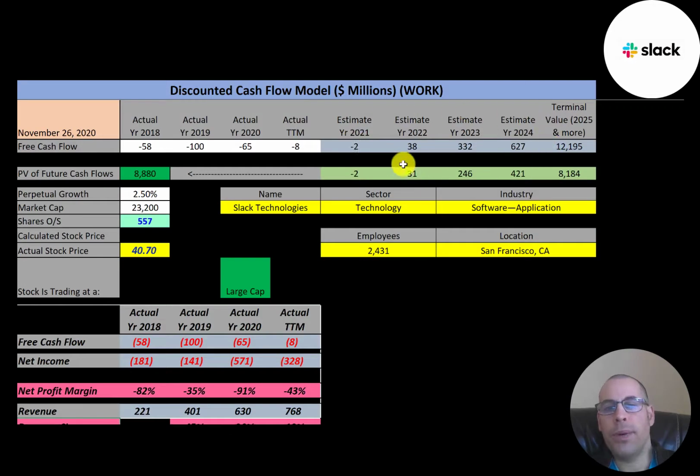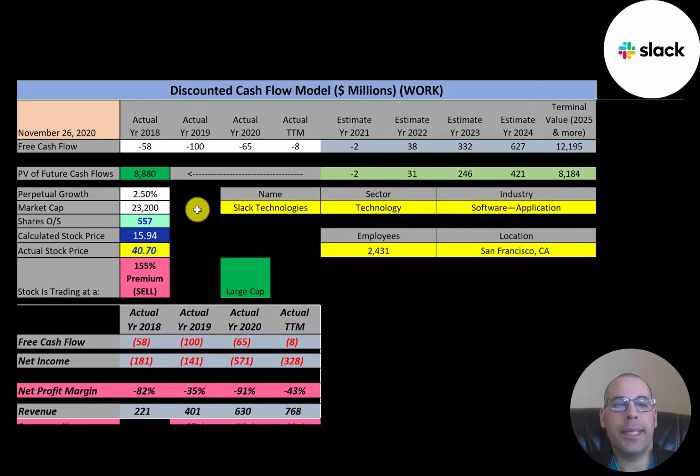We estimated 4 years of future free cash flows. We also estimated terminal value, which is all cash flows past year 4, that's $12.2 billion. We discounted those numbers back to today using the weighted average cost of capital. We get a value of the company of $8.9 billion. We divide that by 557 million shares. And we get a calculated stock price of $16. They're trading at $41, so they're trading at a 155% premium. It's a sell according to the model.